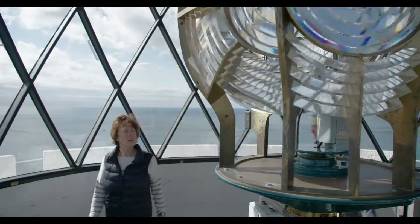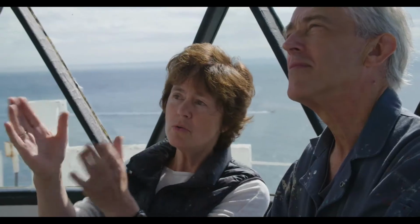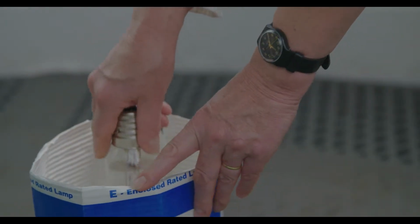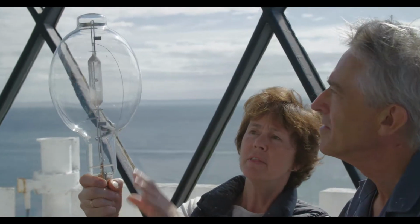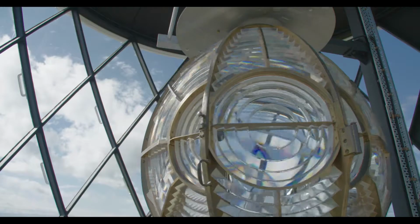Here we are, right at the top of the lighthouse in the lantern room. And here's our 1959 Fresnel lens. So you can see 2 lamps inside. Only one is going to work, the other is a backup. The lamps are that big. That's what's going to give you a kilowatt of power. The Fresnel lenses are going to focus it and send it out for 25 miles.